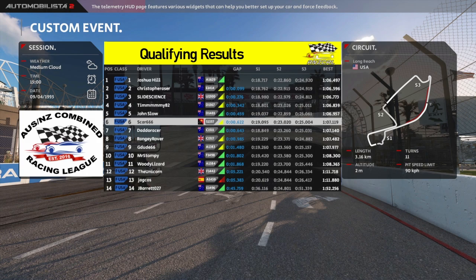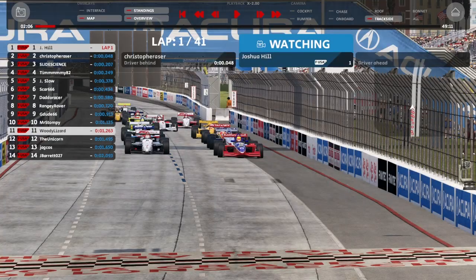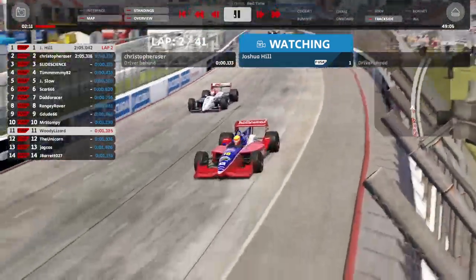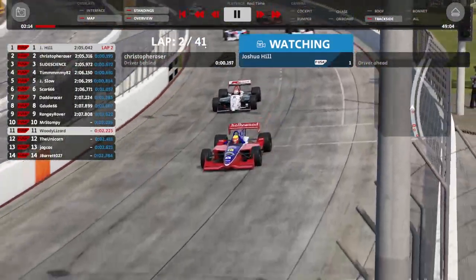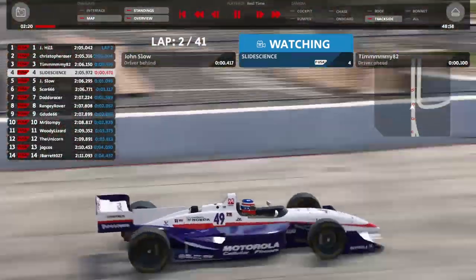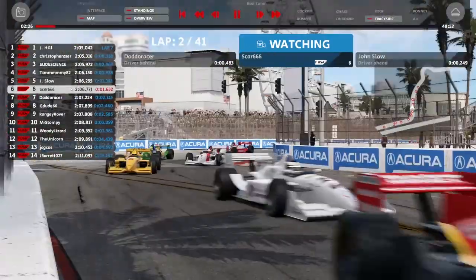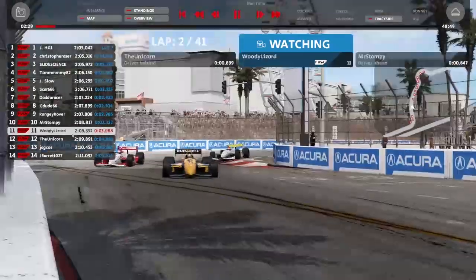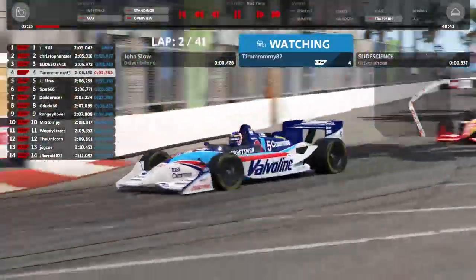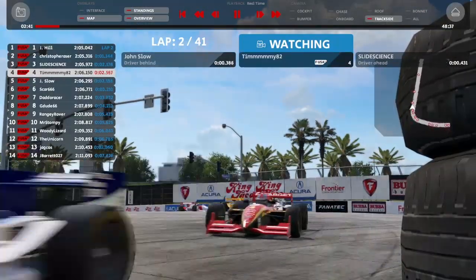So let's go straight now to the action for the running of this race. So here we go. And off we go, and Joshua Hill has got his start off on pole. And down the back, Slide Science has lost a couple of positions there, but fighting back on the inside to Timmy. Will he make that stick? Yes, he's got that run down the inside. Nice driving by everyone as they get through turn 1. Very good, and it's very cramped up going through the bus stop. Timmy up in 4th position, holding his position where he was on the grid, as is John Slow.